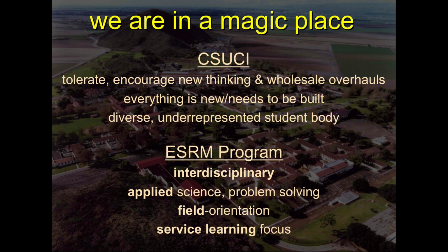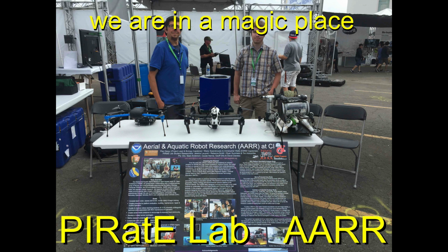But the reason for being here isn't to make more tools, although some of you guys might be interested in that. The reason is to become familiar with this technology, become competent with this technology, so you guys can go out and use this as one of the many quivers in whatever job you go and do in the future. And so that really is a strength. And so, again, this interdisciplinary, this focus on applied science we have, really field-oriented and service learning-oriented.